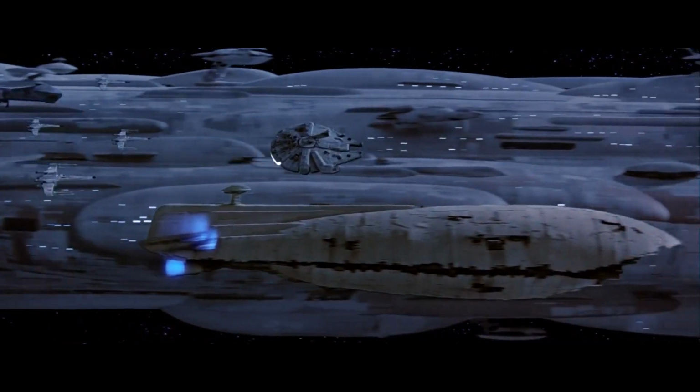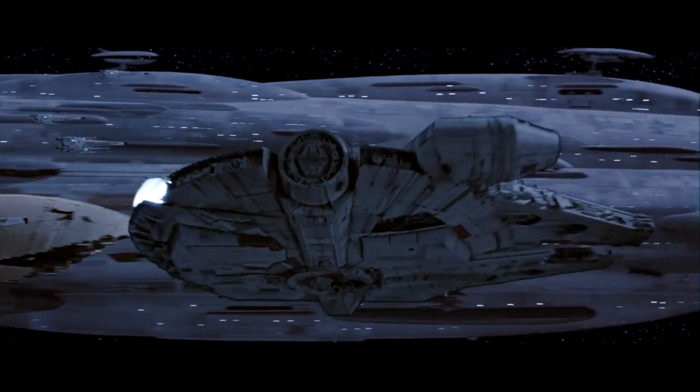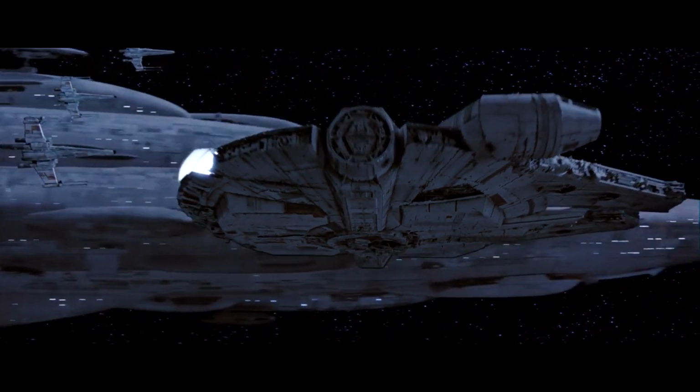Next up, we have the MC-80 Star Cruiser line from the Mon Calamari shipyards. These were very unique ships for several different reasons. First, no two MC-80 Star Cruisers were built the same. They were all unique, and they could range from 1,200 meters to around 1,400 meters. And the bulbous shapes on them were also very random.